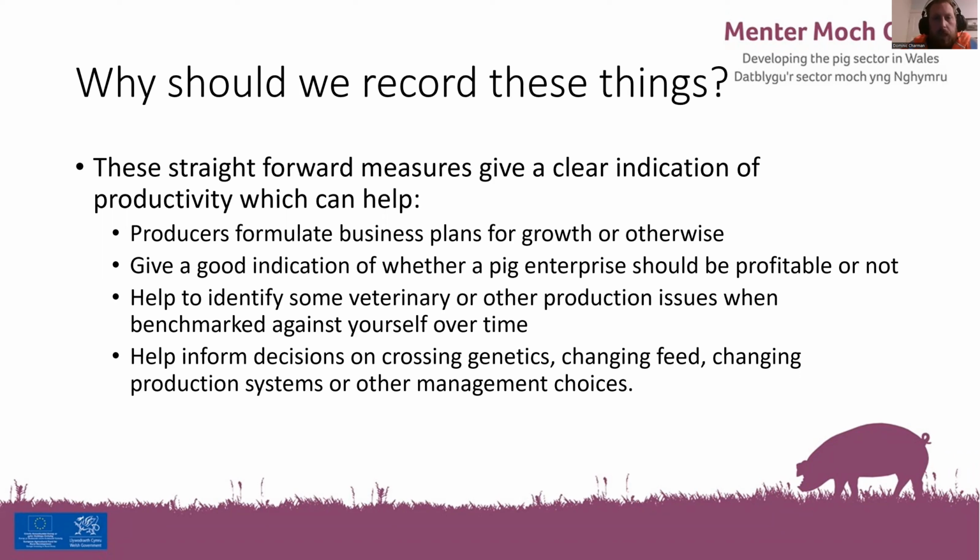But again, you have to be recording in order to make those decisions, and there is a degree of personal pride out of it, and boasting rights in the pub. If we don't know what we're doing, we can't tell everybody we're much better than they are.